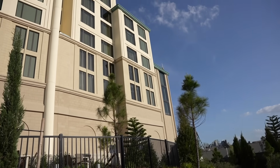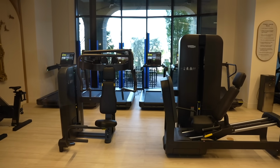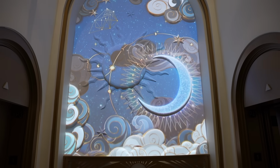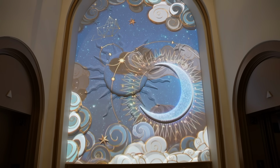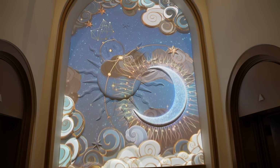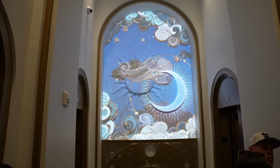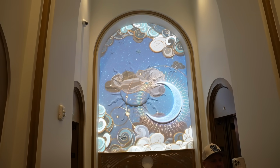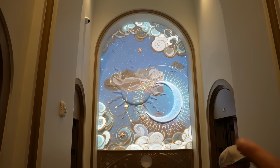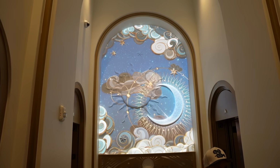Imagine having a view like right over here, right into Dark Universe. Passing by the fitness center. Also, fun fact, this time matches the time of day. So you can tell what time it is by looking at the stars and how they align. In the morning, the sun will actually be showing, and because it's in the evening time, as the sun is setting, you can see the moon right there. I can't believe how it mimics the time.